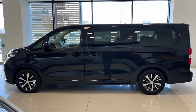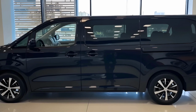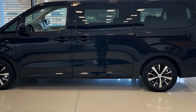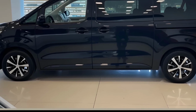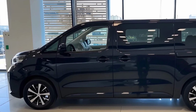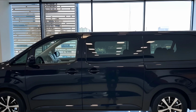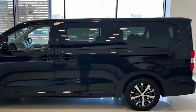What might surprise some people is how premium this van can feel when fully optioned. Leather-trimmed seats, ambient lighting, upgraded sound system, it's all available. So, whether you're using it for high-end shuttle service or just want a more upscale family transport, the Proace Verso won't leave you feeling like you settled. It quietly delivers practicality wrapped in a more polished, modern package.